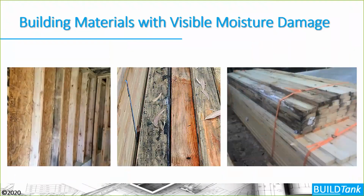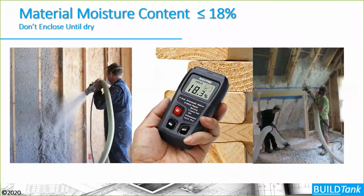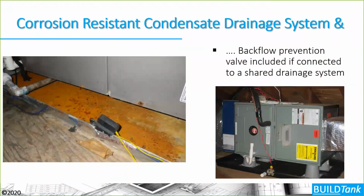Building materials with visible signs of moisture damage cannot be used in an Energy Star qualified house, so you need to make sure that's being taken care of, and the moisture content of wood. Now this is a little bit duplicative of what is required in the Indoor Air Plus program, but you can't cover up wet materials that have moisture content greater than 18% with drywall. You have to give them time to dry out properly and dry out below 18%, ideally even below that level.